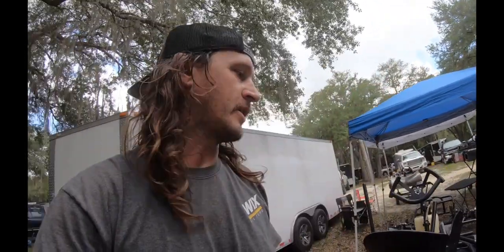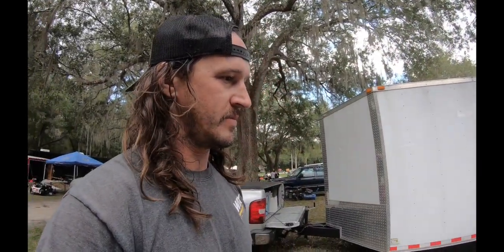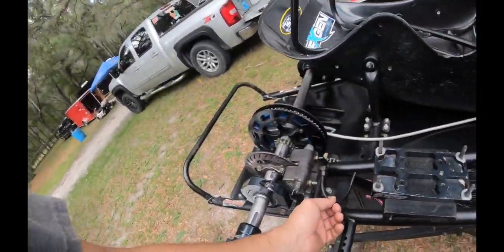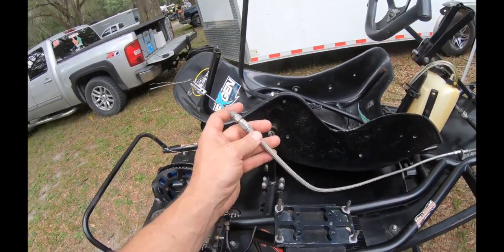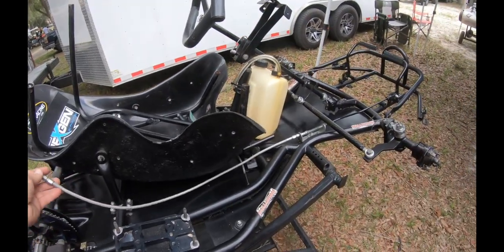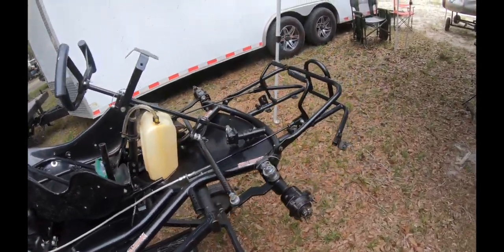If any of you guys ever ran a kart, let me know. It's a good looking kart. I'm still pretty green at this, so to sit here and try to talk about it, I'd be dumb. But I do like a couple things. I love how the brakes are run through the chassis. Very sleek. I do love the stainless steel throttle cable. Keeps the dirt out, much easier to clean and take care of.